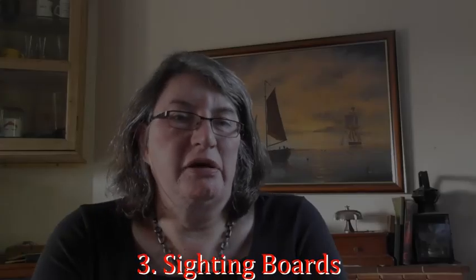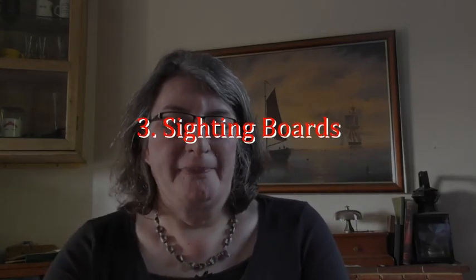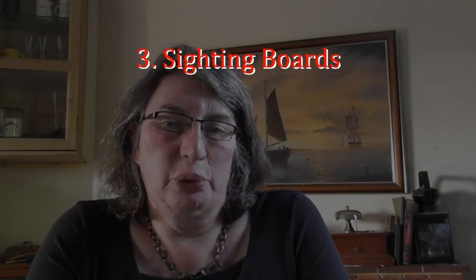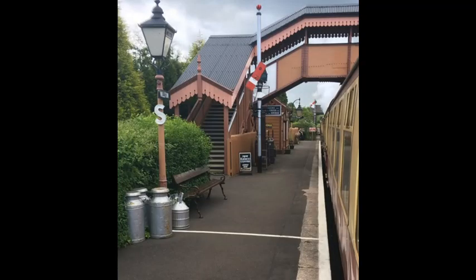The third feature of Great Western signals, which once again we have two examples of, is a sighting board or a backboard for a signal. We have examples of these at Blue Anchor, we have an example at Williton, and they're a white quadrant shape fixed behind the signal so that from a distance it's very much clearer to a driver that the signal has moved from danger to proceed.